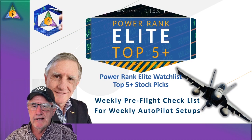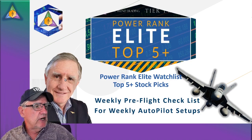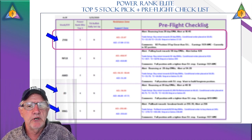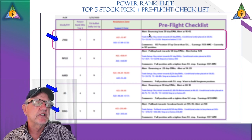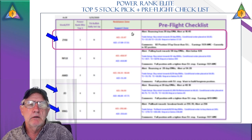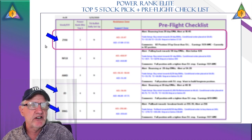Let me make a couple of adjustments so we can sign off a little bit later. But what I do basically is I pull together a top list. This is for educational purposes only. And then I provide them what is called a pre-flight checklist. It lists 5 stocks, and on those 5 stocks, I identify where the support is, where the resistance is, and what price action has to happen within the stock before I'm interested in buying it. I want it close to what I call an action point.